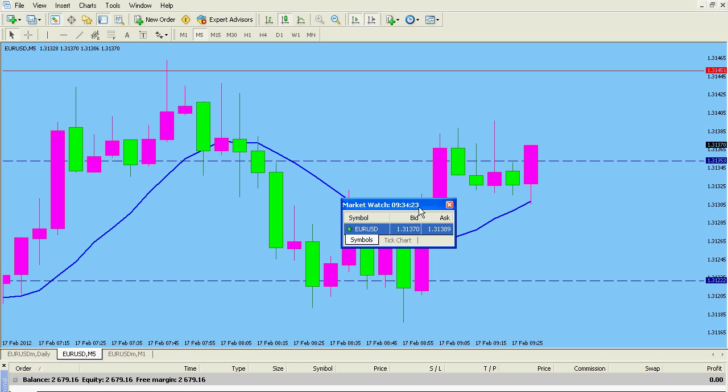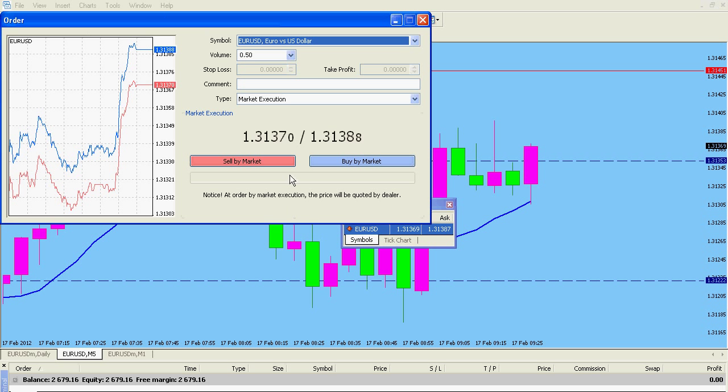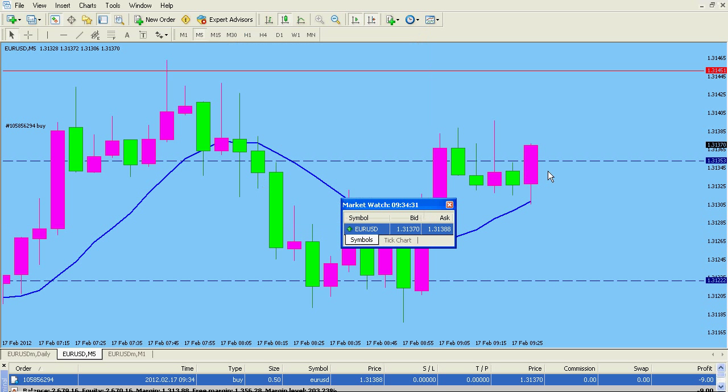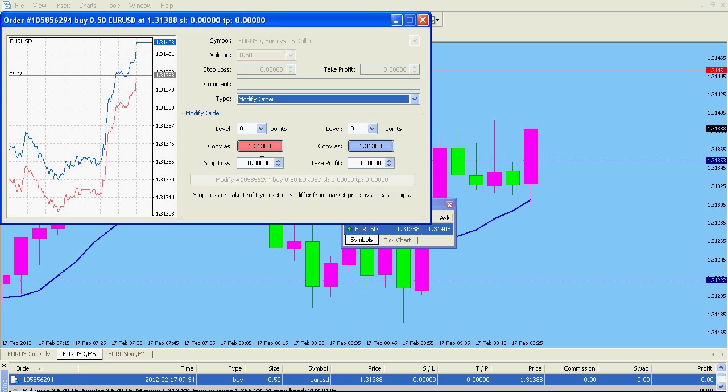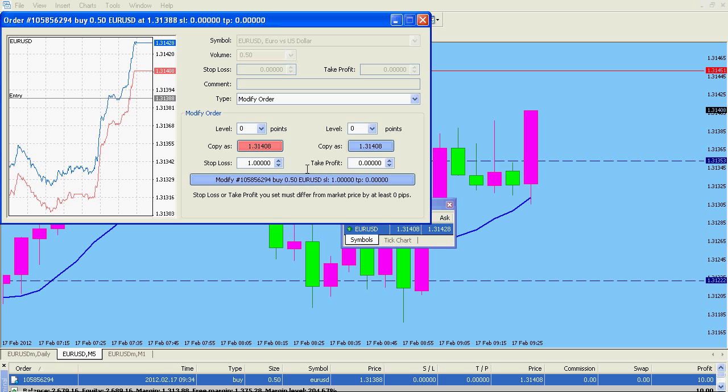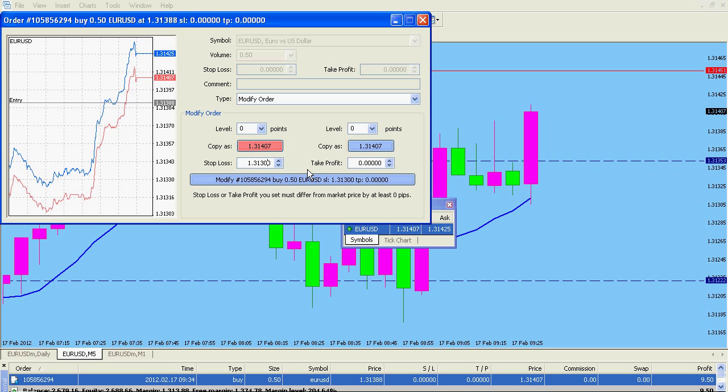We're coming to the end of this candle. I'm feeling confident. Let's go ahead and buy this market. Our stop loss will be at 131.30. And we will see if this market is going to go in our favor.